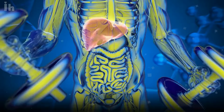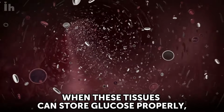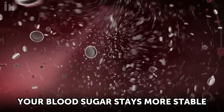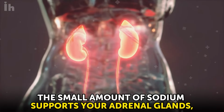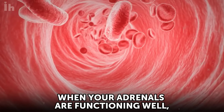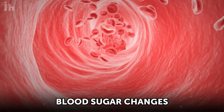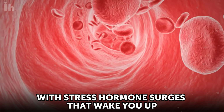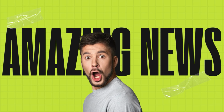Potassium helps your muscles and liver store glucose more efficiently. When these tissues can store glucose properly, your blood sugar stays more stable because there's less glucose floating around in your bloodstream. The small amount of sodium supports your adrenal glands, which produce cortisol. When your adrenals are functioning well, they're less likely to overreact to minor blood sugar changes with stress hormone surges that wake you up.